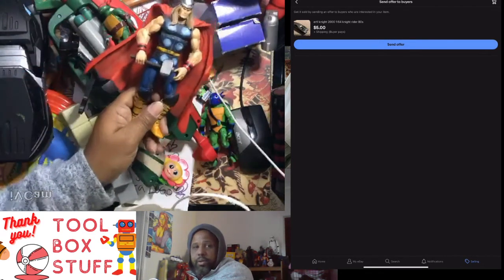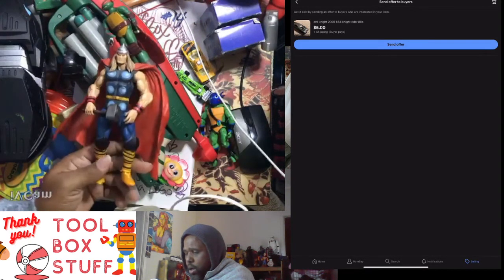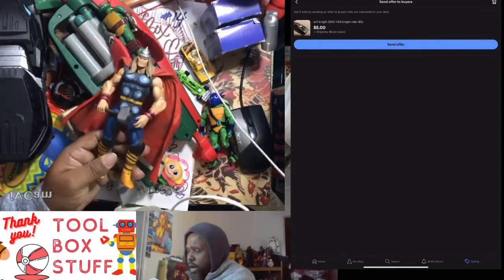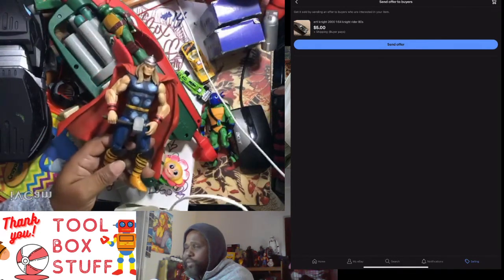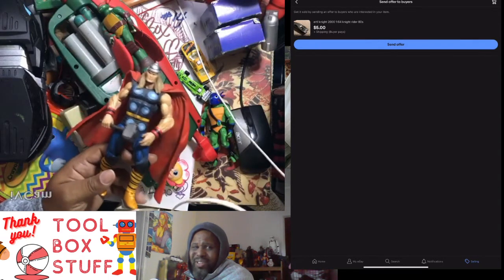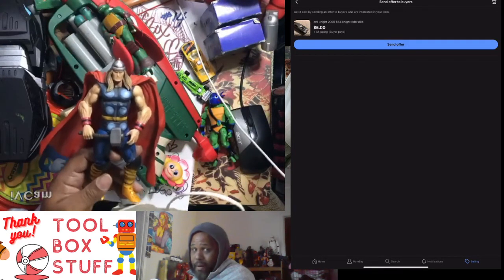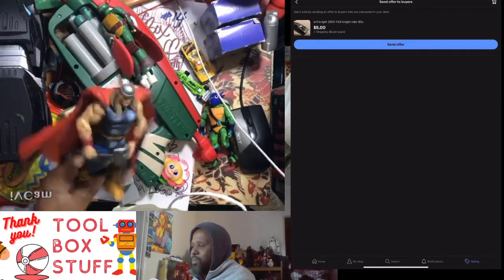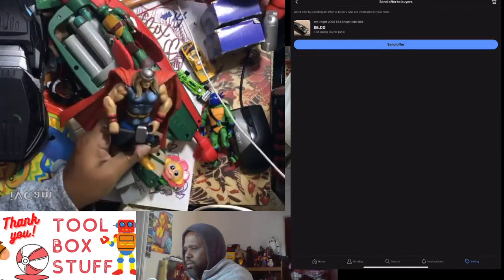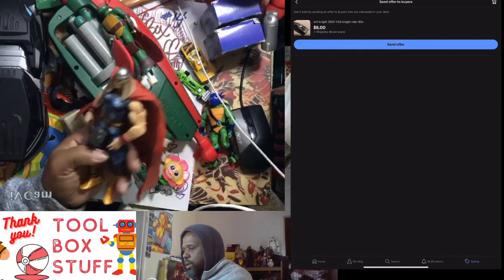I found this. This Thor I found at another yard sale that I went to before the Crackhead yard sale. Sometimes when I'm out driving looking for free stuff, if I see a yard sale, especially on Saturday, that's why I like going on Saturday mornings searching for stuff, because I stop at yard sales and sometimes I buy. I spent $1 on this guy. Definitely worth more than $1, or was it $3? I think it was $3.